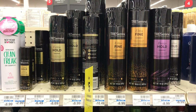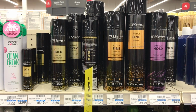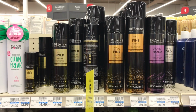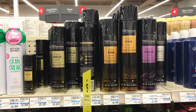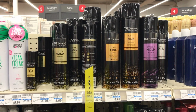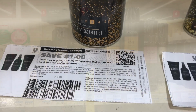The first deal I have is on Tresemme hair care. They're on buy 2 get $5 back and it's a limit of 1. I'll pick up one of the hairsprays priced at $6.49 and the second item I'll pick up will be the one priced at $8.99. These 2 items are going to total $15.48. That means we will be able to get our $5 back.